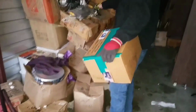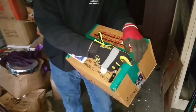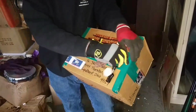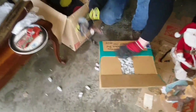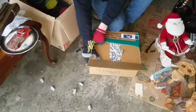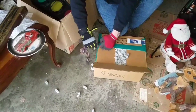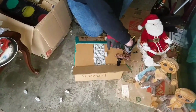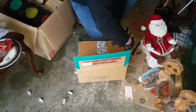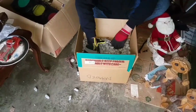Oh. So we got this right here. I don't have my knife on yet. I'll have to go grab one. I love peanuts, but I hate peanuts. But usually if it's packed with peanuts, that means it's probably something that's worth money. So why would you pack up peanuts if it wasn't worth money, right? But they usually get everywhere. It's really tough to get the stuff out of it without getting peanuts everywhere.